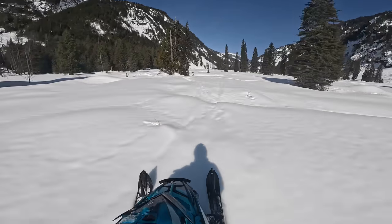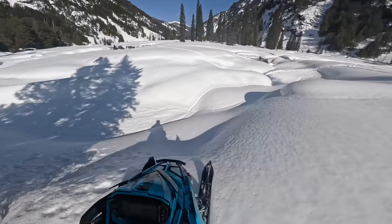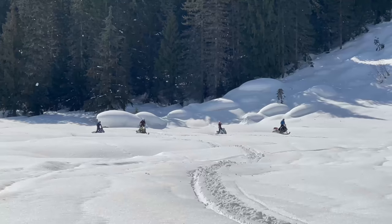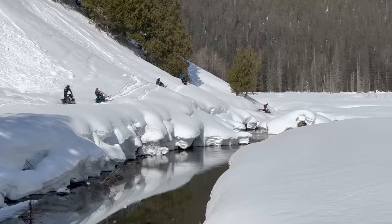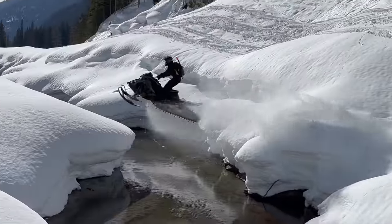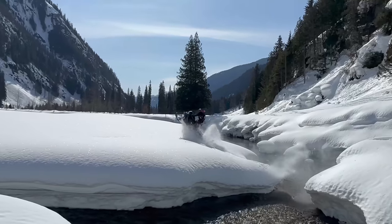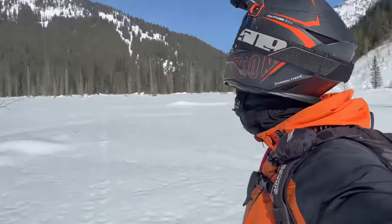It's so fun playing in the valleys like this. It's just different from what we're used to on a normal day. Oh my God. Man, spring is great!